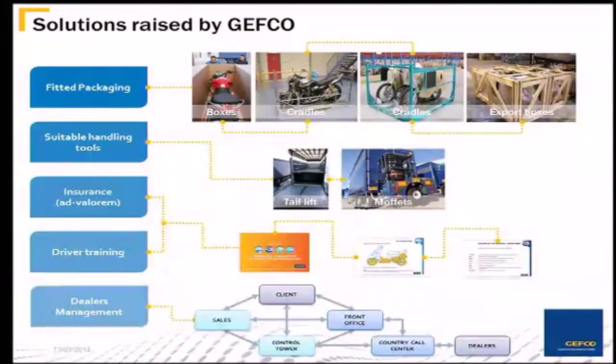We brought here one of our cradles that you probably saw in the coffee room. This is a cradle that has been designed by Jeffco, and for the record, it is the first cradle meant to transport three-wheel vehicles. You see here different kinds of cradles that may be used, and some export boxes. The fit between the packaging and the network, and also the requirements of the dealers, is very important. This is something that we don't know in the normal car industry transportation. The specificities are wider.